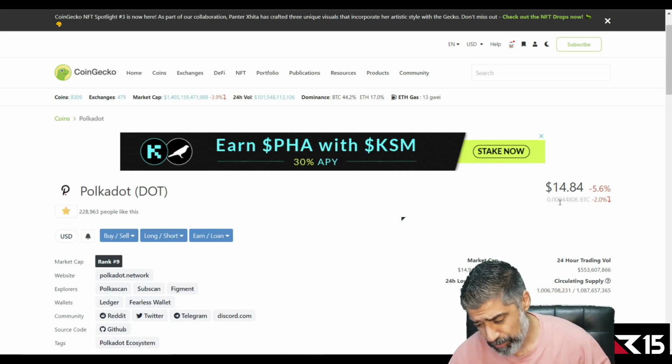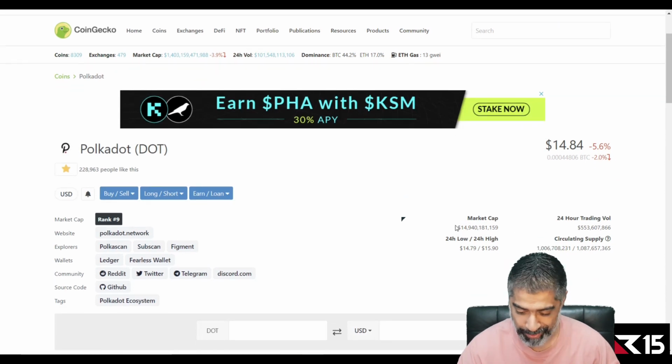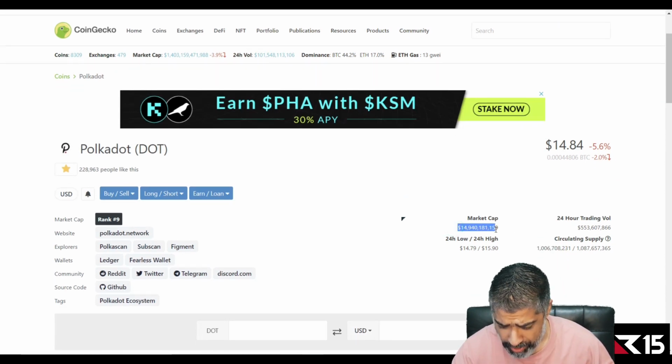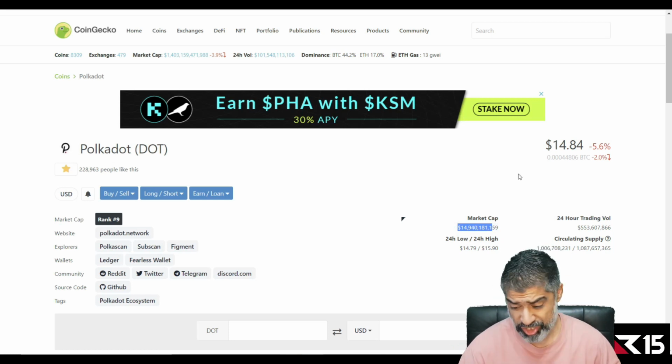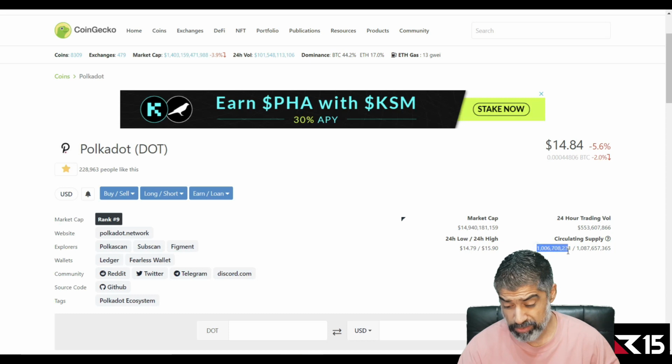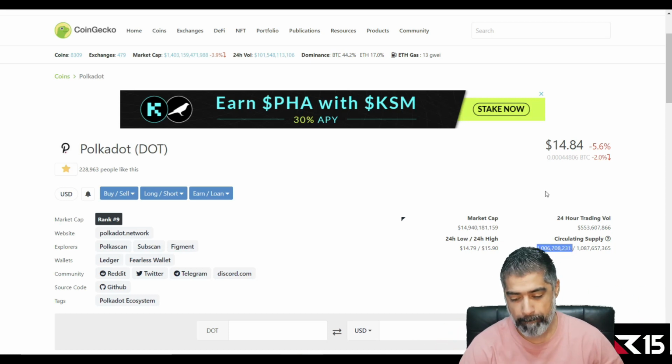Price today is $14.84. Can't believe it. It was quite a lot higher not that long ago. Market cap is 14.9 billion. If you ever wonder what market cap is, it's just literally the total tokens in circulating supply, the total tokens that are available multiplied by the price.